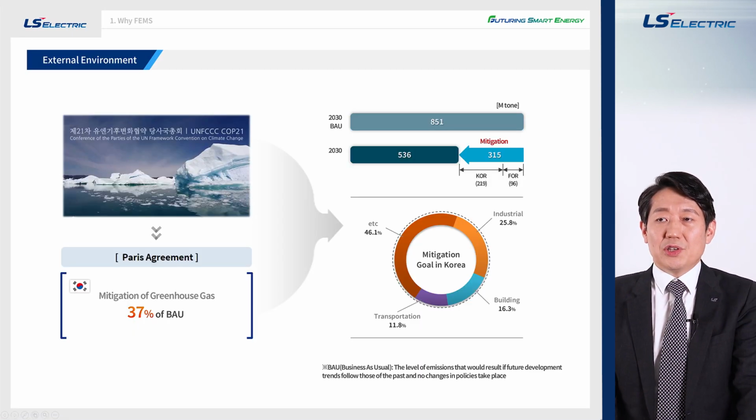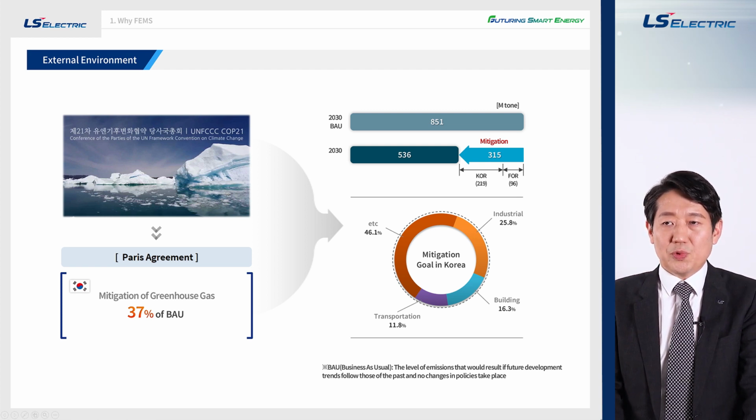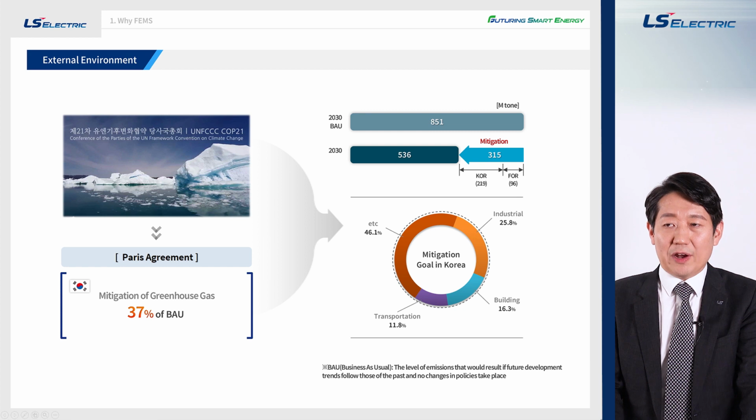Globally, the regulation of greenhouse gases is being strengthened. In accordance with the Paris Climate Agreement, we are aiming to reduce greenhouse gases by 37% compared to BAU by 2030. Therefore, there is a need for energy countermeasures to reduce greenhouse gases in factories or buildings.